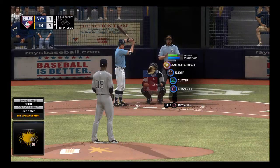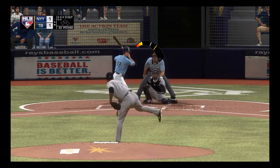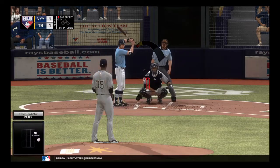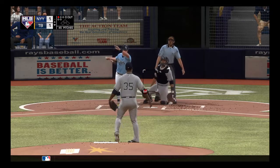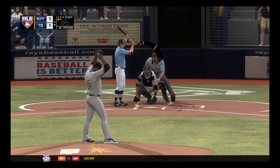Digging in to try it again, Brad Miller. He'll start things out here in a tie ball game. And he'll hold off on the slider here to start the at-bat. It's ball 1. And this is going to find the crowd down the left field line. It's a ball and a strike.